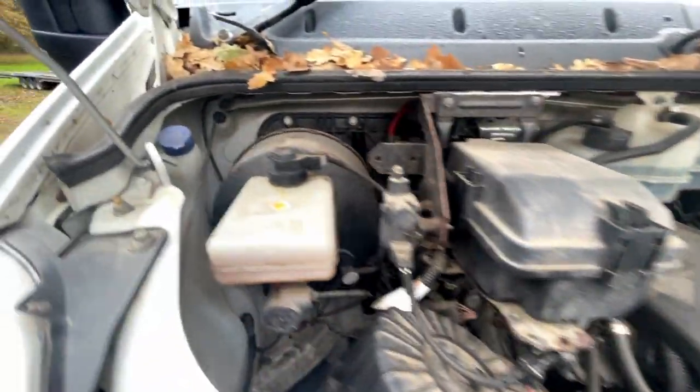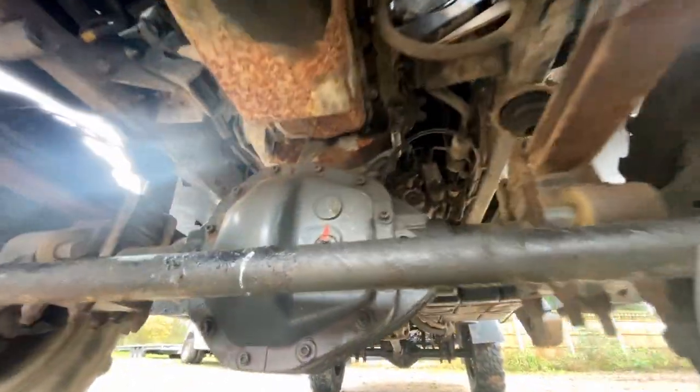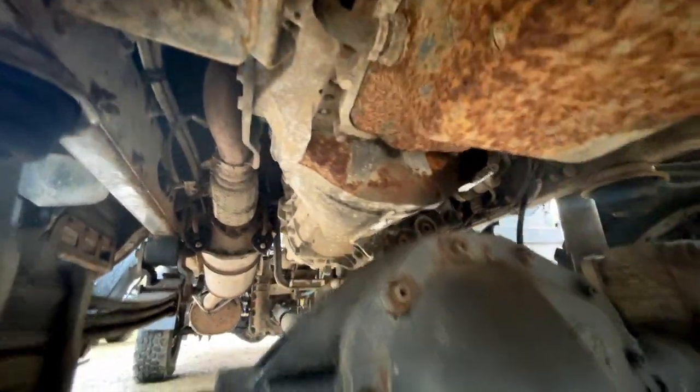Obviously we've got all the service history with the vehicle as well, and if you need to see anything, please just ask, we can show you, it's not a problem. Let's have a quick look underneath. Again, you can see the front diff, again it's nice and dry, there's no oily residue on it. Everything looks spot on.